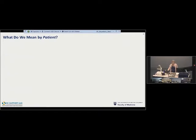So what do we mean by patient? There continues to be discussion around the term patient. It's promoted by some and loaded by others. The patient word is encompassing, or can be seen as encompassing.